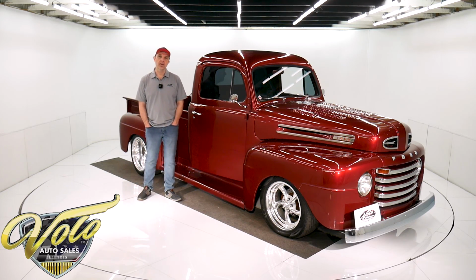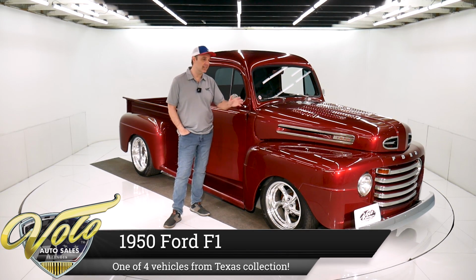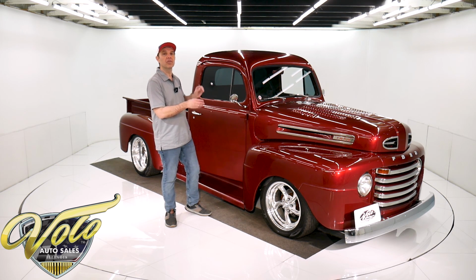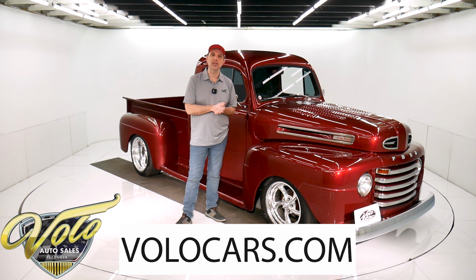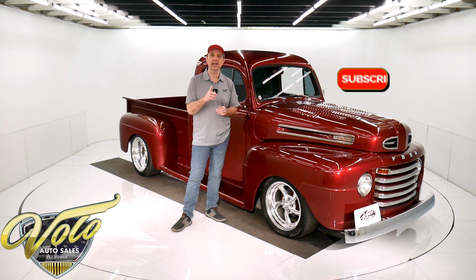We've got a beautiful custom truck here, and it has everything. It's got a big black Chevy motor, air conditioned, a 6-speed, custom suspension, brakes. It's beautiful. So it's a 1950 Ford F1 truck with a lot going on. If you go to volocars.com, that's where you can read all the specs, get the price, and see photos top to bottom of this vehicle and a few hundred other collector cars that are all for sale at volocars.com.